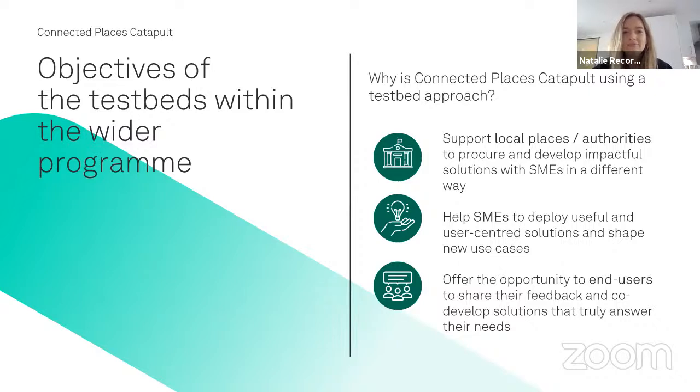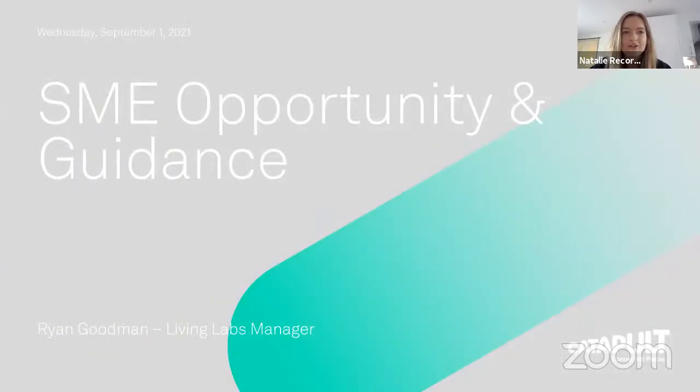So why is Connected Places Catapult using a test bed approach? The idea is to support local places and authorities to procure and develop impactful solutions with SMEs in a different way. We'll be helping SMEs to deploy useful and user-centered solutions and shape new use cases and will offer the opportunity to end users to share their feedback and co-develop solutions that truly answer their needs. Brilliant, thank you. I'm now going to hand over to Ryan, who's going to take you through the big opportunity and guidance. Thank you.